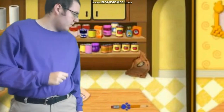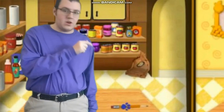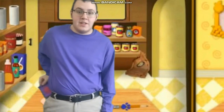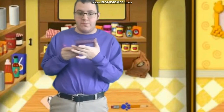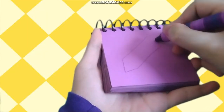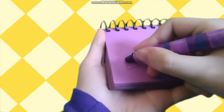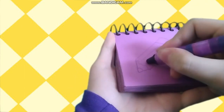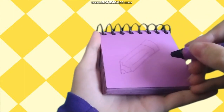A clue! Wait. Oh, you see a clue. Where? On the pencil. Oh, there's a clue right here on this pencil. Well, you know what we need? Our handy dandy notebook. Notebook, right. Okay, a pencil. A line that makes a point and comes around, a curve for the tip, a squiggle, and a curve for the eraser. Some lines across, and there, a pencil. There, our second clue.